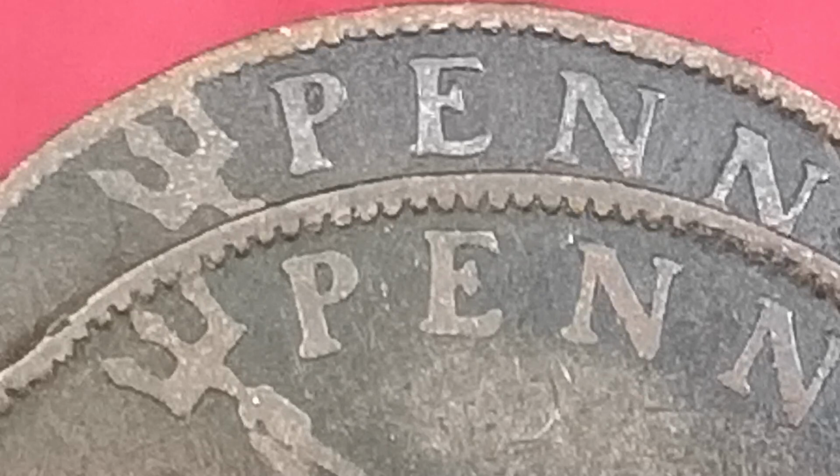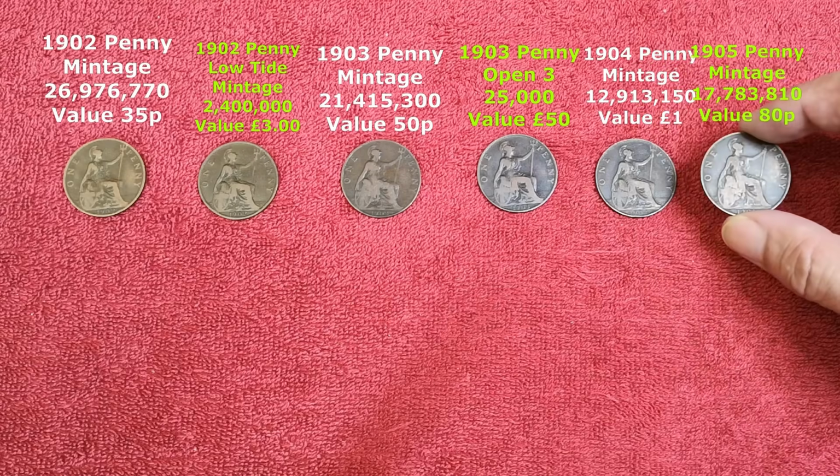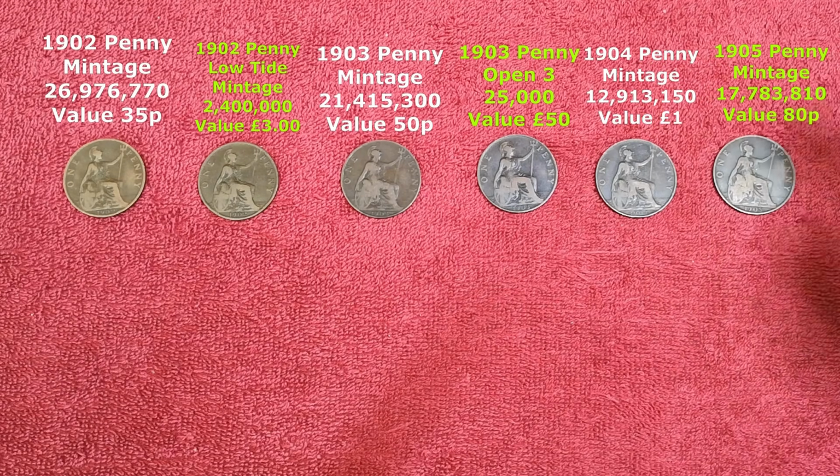Now if I draw a line from the reverse B along the top of the E, you see it just goes just above the P. But if I do the same on the bottom one, which is reverse C, it goes way over the top of the P. Very subtle, but if you look at that, you can clearly see how it's been moved round slightly clockwise. And that is the best way of finding out whether you've got a reverse B or reverse C. You don't really need my lines to see that. They're both quite easy to find, so I'll just put one down there and I'll say around about 80 pence in that condition.